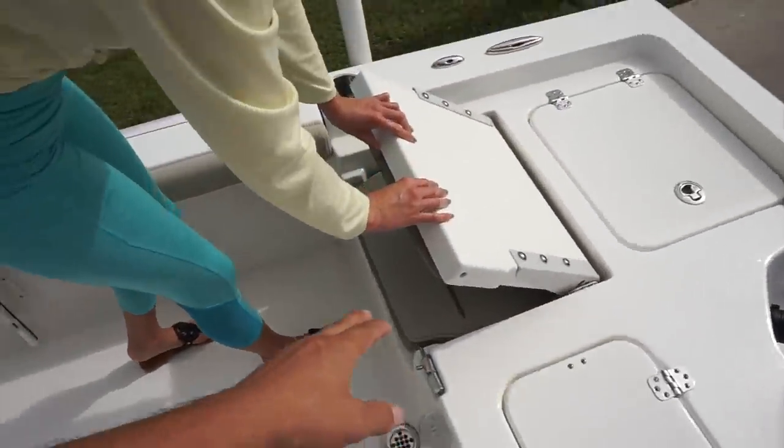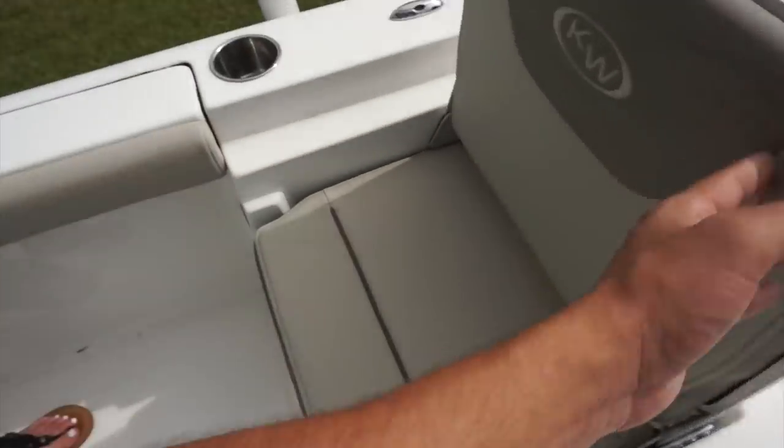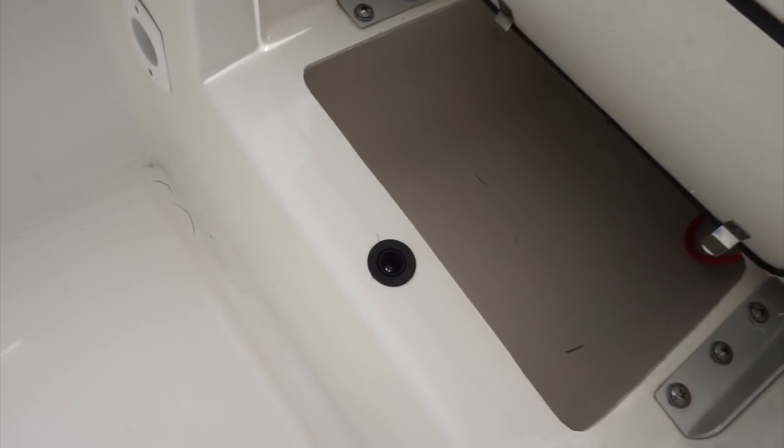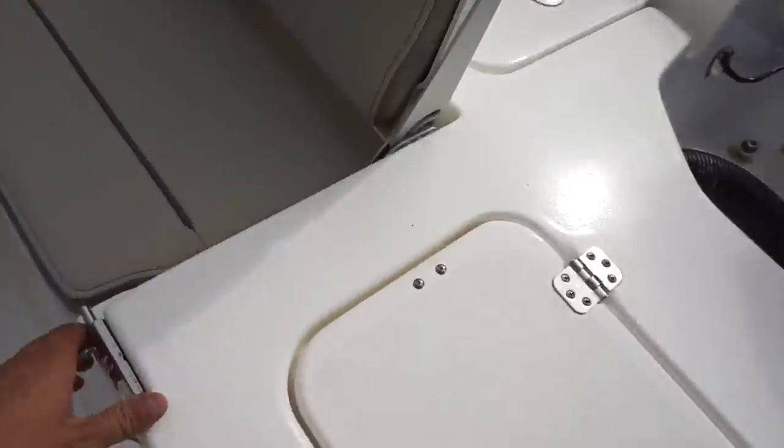Right. Oh wait, Nicole. What? There's more. Yeah, we got storage underneath. Oh my god, what? Look at that. No way. So much more room for activities. Oh my goodness, you got more storage under there. So much room and space.